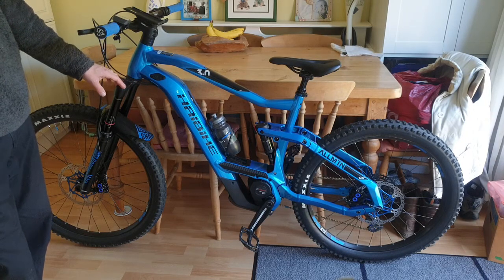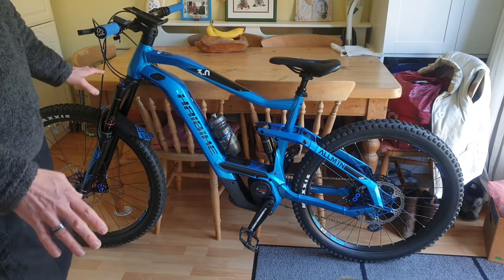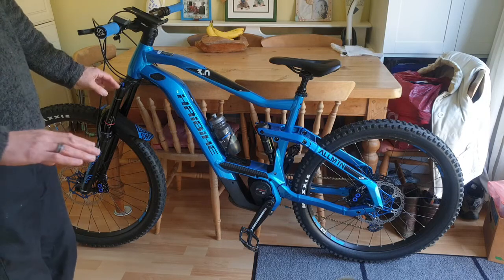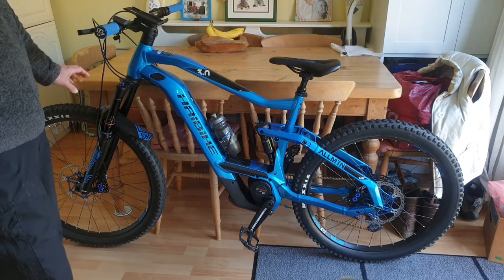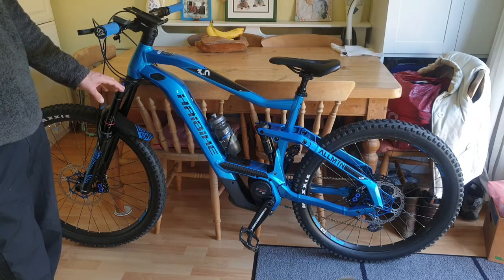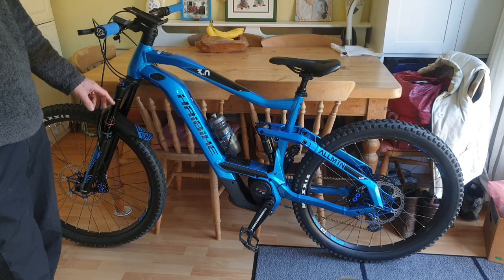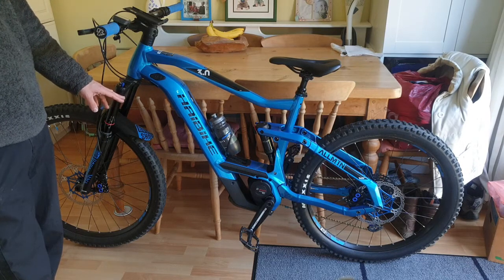But I found the only real way that I could get these forks anything like how I want them, bearing in mind I'm not a big hitter by any means, guys, I'm not doing massive drops or anything, so I prefer plushness really to anything, was to remove two tokens which were inside.